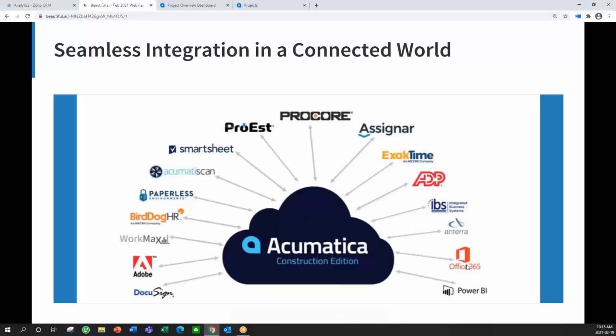So any of the Office applications that you're in, you're integrating back. Power BI is a business intelligence tool, so we can layer business intelligence on top of the Acumatica database to deliver the information that you require. Acumatica has native reporting and dashboards, which we'll go into.